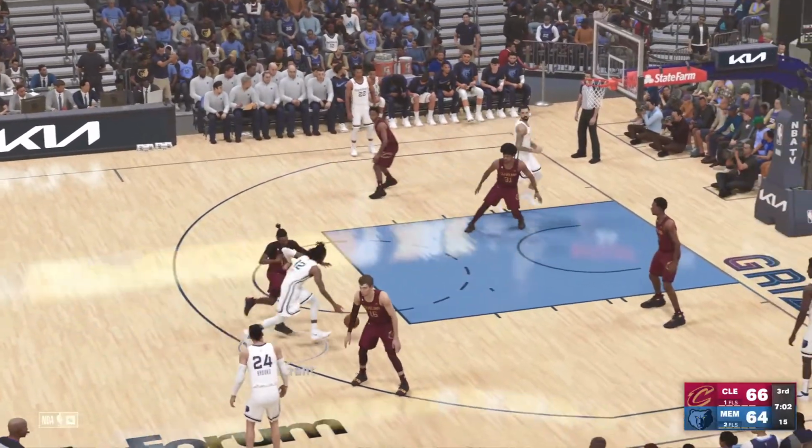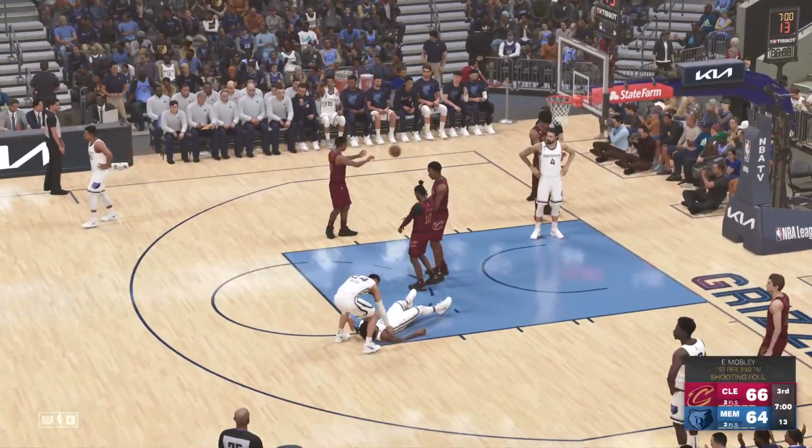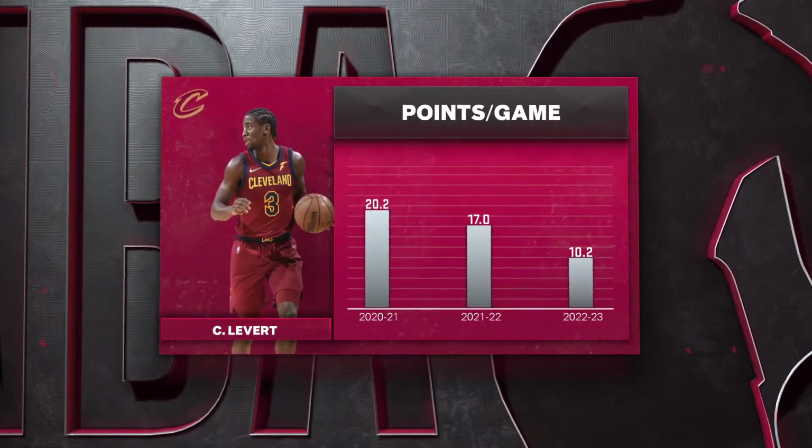Morant around a screen from Adams. He'll try the right side. He'll take it, he'll pop it up. Oh! I thought that was a clean block. They're going to say a foul on Mobley. Let's see if we see the body.